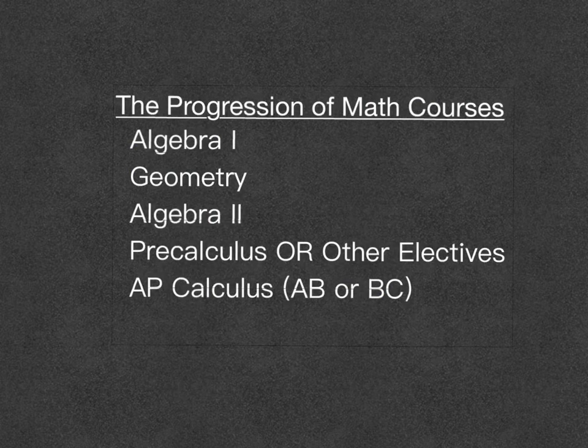So let's start off with the most basic question, which is: what is the progression of high school mathematics in D303? Our order of progression of classes is listed here. We begin with Algebra 1, and then we progress through the other two required courses, which are Geometry and then Algebra 2. While we offer standard and honors levels, it is important to note that there is no honors level Algebra 1. So just to repeat, there is no honors level Algebra 1.